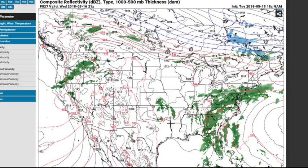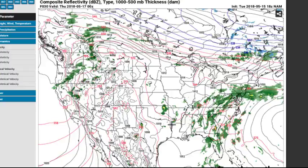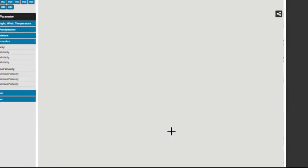And then as the day goes on, the NAM is not breaking out much of anything. Maybe a couple of showers up in Tulsa, maybe a little activity there near Midland. But tomorrow is pretty quiet, and that's what the models indicated yesterday, both the NAM and the European model.